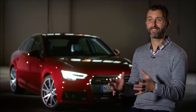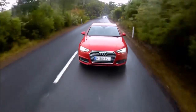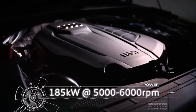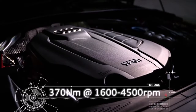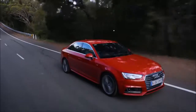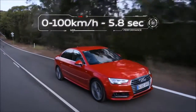Exactly right. Despite the fact that this new A4's got all this amazing tech, just as importantly, it's really good fun to drive. Now that I'm driving, we get to talk about the engine and then the performance of the car. This is a 2-litre turbo Quattro, 4-cylinder, 185 kilowatts. So yeah, you've got a 0 to 100 time in this thing of 5.8 seconds. Geez, that's pretty amazing for a 4-cylinder.